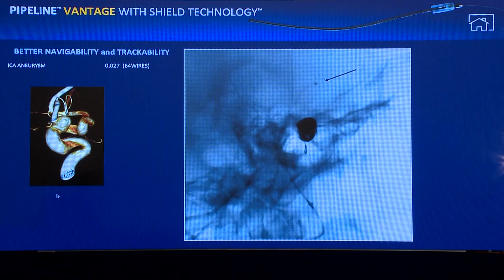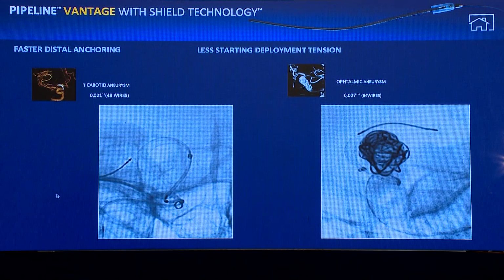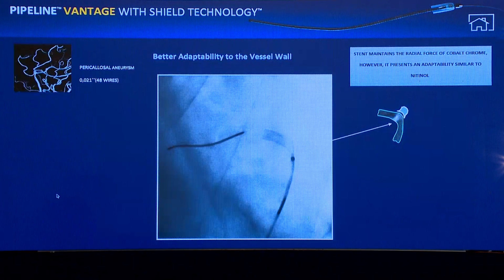This is a picture you can see, despite there being a lot of curves, the distal tip of the catheter is completely not stuck, without any kind of movement. This is a good sign that the navigability is good. Also, you can see in these two cases, even though the starting deployment is not in a good place, the stent is well opened, and this is something different and better compared with the previous generation.